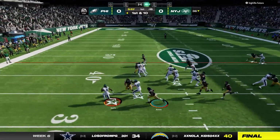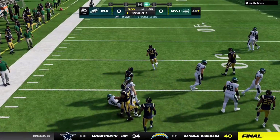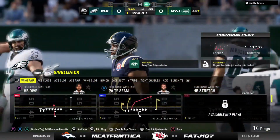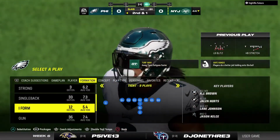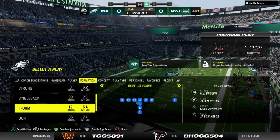On 1st and 10, it's Swift. And he's going to get a solid gain of 9 before being brought down. 2nd and right at a yard. A nice run here early on. It doesn't take a great play caller to realize you want to establish a guy of his caliber with runs like this early, because they'll pay dividends as the game progresses.